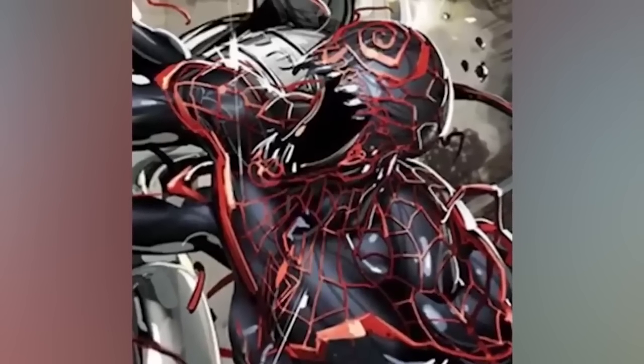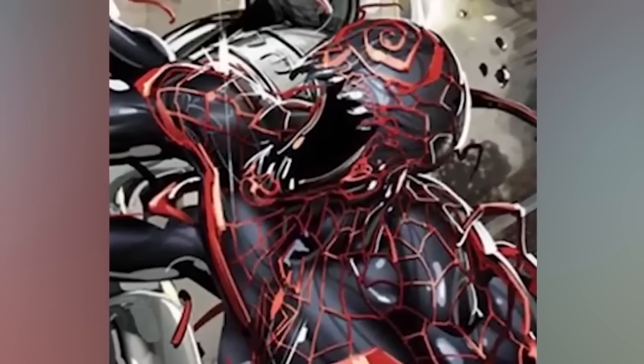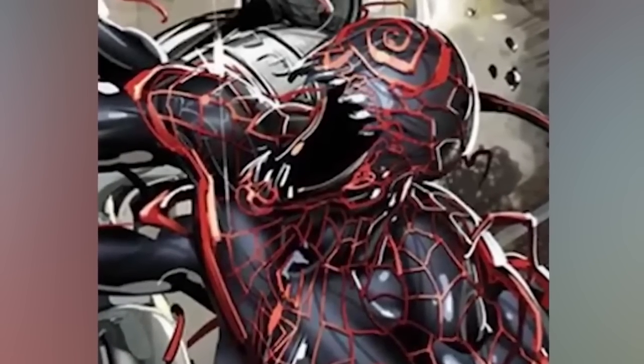My favorite thing about this look is the spiral on the face. The sort of hypnotic spin that is entrenched in the face really gives off an image of insanity, and when Carnage is pulling the strings, you know things are going to get a little crazy.